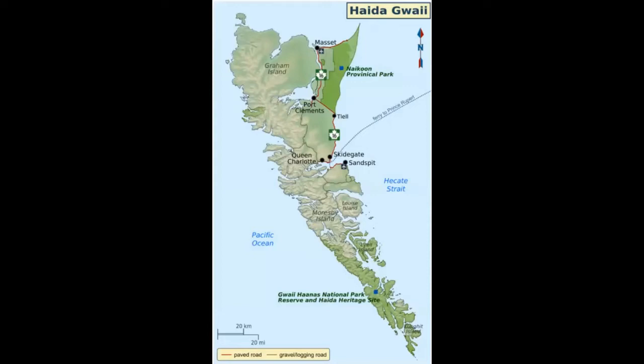Anyway, this is a copy of the island. The red line is Highway 16. There are not very many roads on the island, but we took a tour from West Tours, and it was a bus trip. Very long days on the bus trip. But anyway, we'll get started here, and I'll just go from day one to where we ended up.